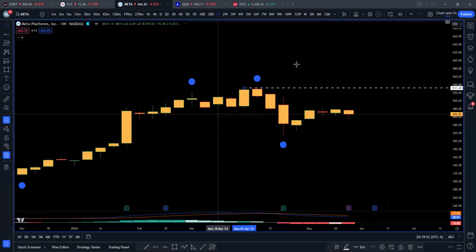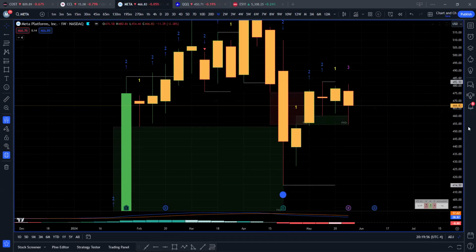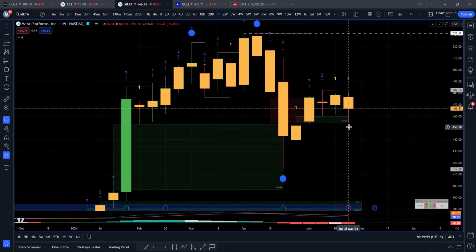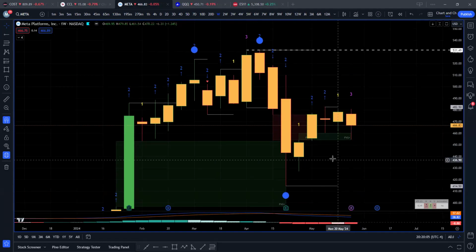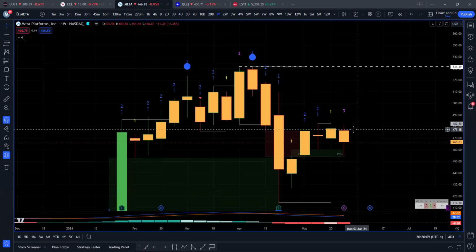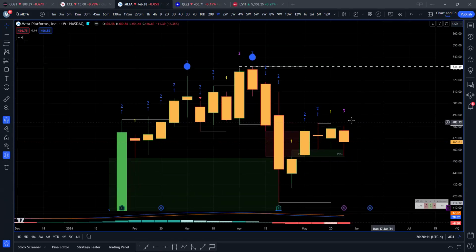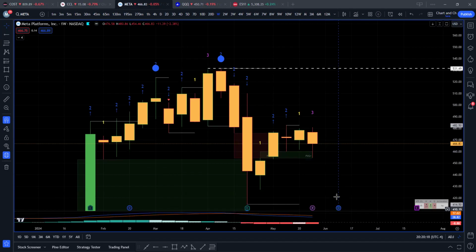Now looking at the weekly, we get the 1-3-2 to the upside. Excuse me, 1-3-2. We get the 1-3, the Nirvana, but I'm thinking upside again because the fair value gaps are still being respected. We did make a higher low. Well, actually, the swing low is not in yet. We'll see what the next candle gives us. But yeah, I'm thinking we go 1-3-2 up. And also, the ex-dividend date is June 14th for Meta. So this might be a little push.